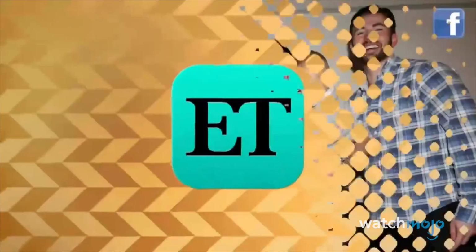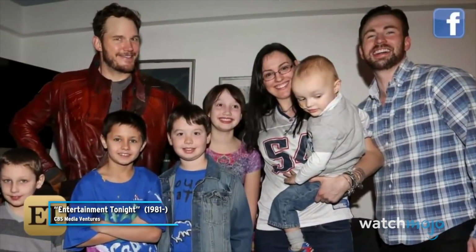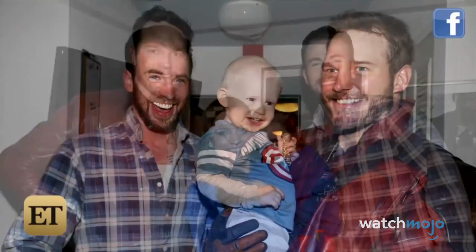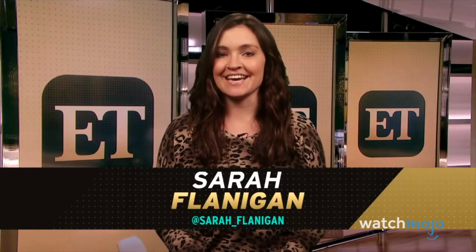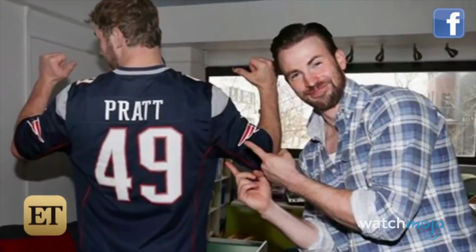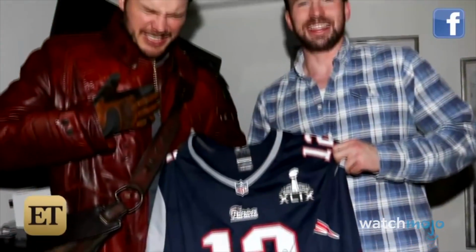He happily donned the jacket to make good on his loss. Well, Chris Pratt made good on his Super Bowl bet with Chris Evans Friday, showing up to a Boston Children's Hospital dressed as Star-Lord. Pratt brought many smiles to children's faces at a cancer treatment center in Boston while dressed as Star-Lord. At the end of the day, we bet none of those kids forgot the name of the hero that visited them. It was all in good fun, though, and to help raise money for an important cause.